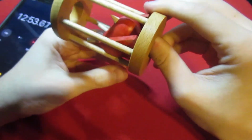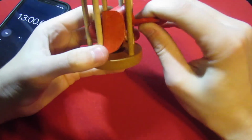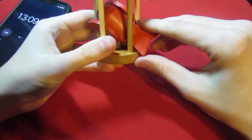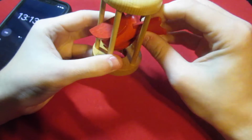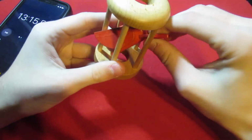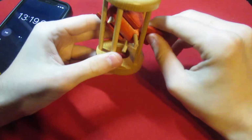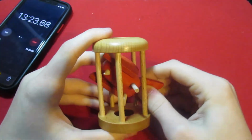Oh, I thought he was about to slip out for a second. I was like, I did it. Don't know how I did it, but I did it. There has to be some weird maneuverability that I have to do with this bird. Also, this bird is the most adorable thing in the whole entire world.